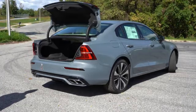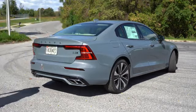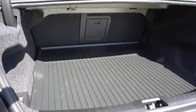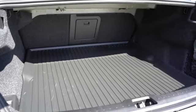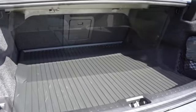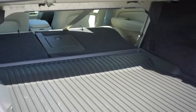And there is actually a hands-free smart trunk that is available as an option. We actually do have that today. You just simply kick your foot underneath and it is going to open up automatically for you there. But once opened up, cargo capacity comes in at 11.6 cubic feet. If that was not enough space, those rear seats, of course, do fold down, bumping that up quite substantially.